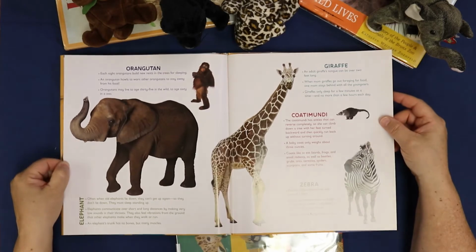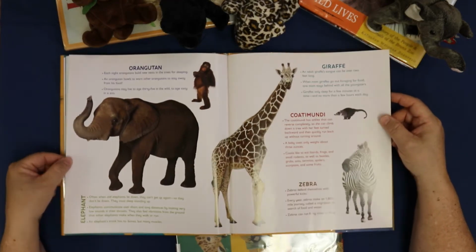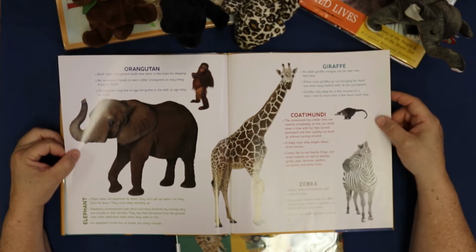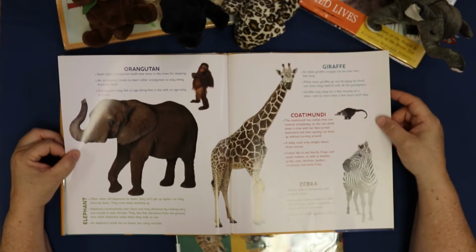That's cool. I can't believe that he got to photograph all of these critters. Here, let's just read two from this. The orangutan. Each night, orangutans build new nests in the trees for sleeping. They howl to warn others to stay away from their food. And they may live to age 35 in the wild and to age 60 in a zoo.